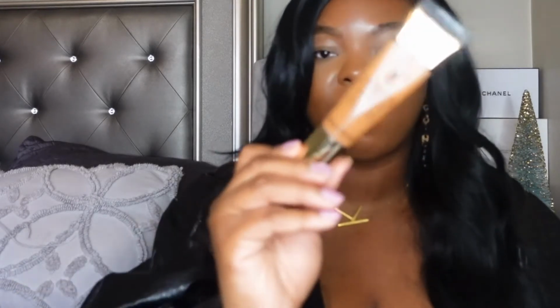So next is a skin tint from YSL. This is the Touché Éclat All-in-One Glow Skin Tint. I have the shade, I believe this is B80. It's either B70 or B80. I love this skin tint. This was my favorite skin tint of the year.